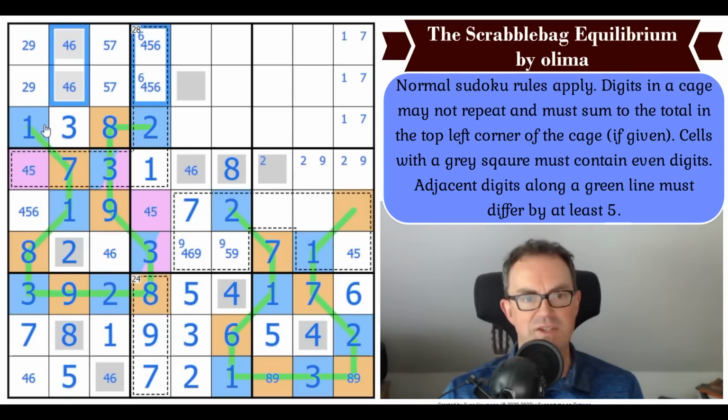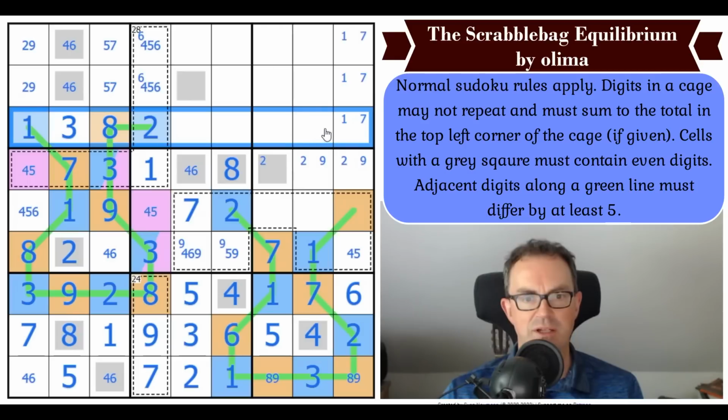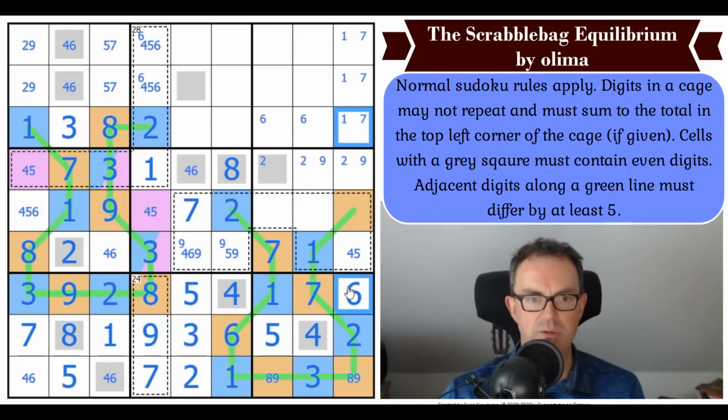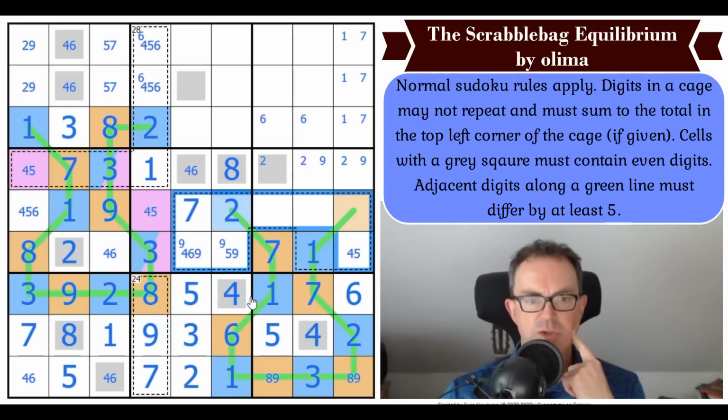So we can ask where 6 goes in this row now, and it's got to be in exactly those 2 cells, because it can't go here because there's a 6 in this domino, and it can't go here by Sudoku. Oh golly, I thought that 7 was repeating in this cage, but it's not. So what digits have we not put in this cage, or even pencil marked in this cage yet? One of those digits is 3. So 3 must be in one of these 2 cells.